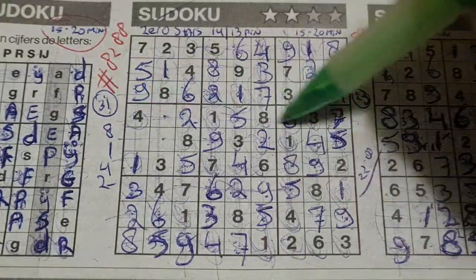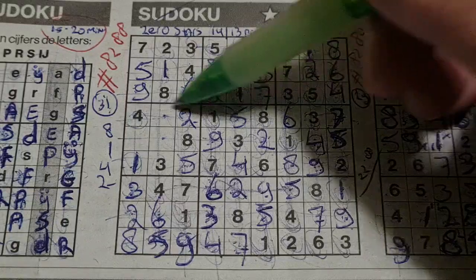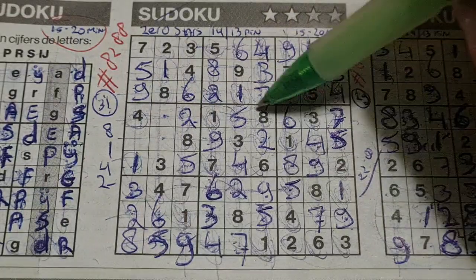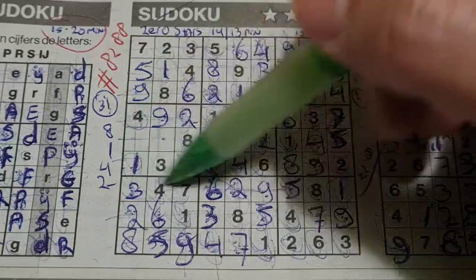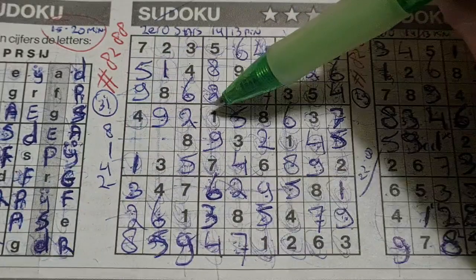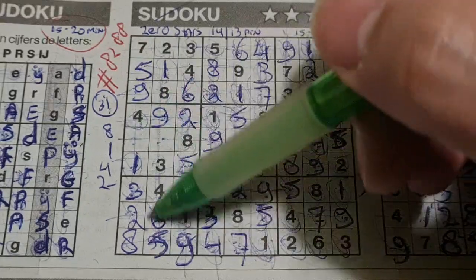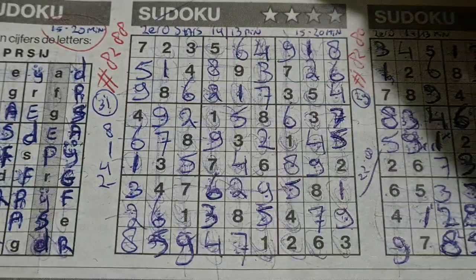1 box left in this row for the number 1, the 2, the 3, the 4, the 5, the 6, the 7, the 8, the 9 is missing. And the final 2 numbers in this big square for numbers 1, the 2, the 3, the 4, the 5, 6 is missing, and the 7 is missing. 6 and 7. We have a 6 in this column, no 6 there. 6 should be here, and the 7 goes there.